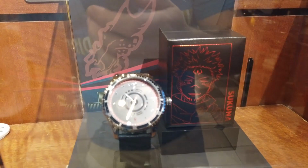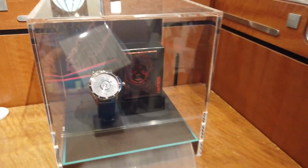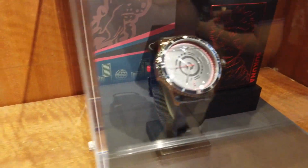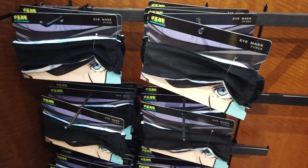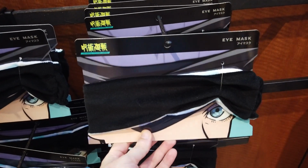They've got this watch which looks pretty cool for 6,300 yen. But take a look at the box. This is the box, and inside here you get this box, and in that box you get a watch. They also have this watch. However, this one appears to be currently out of stock. You can get a blindfold, and it's funny how they advertise it. They just put it over a piece of cardboard.